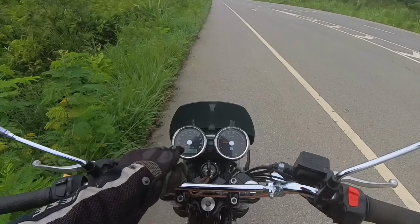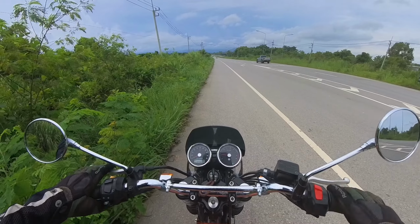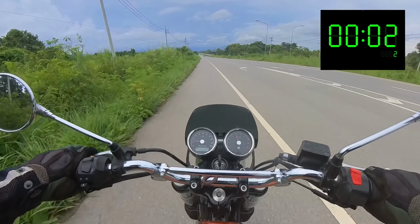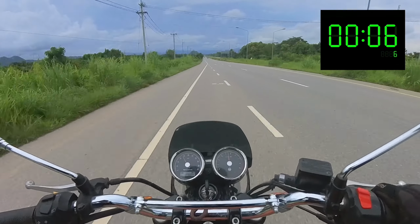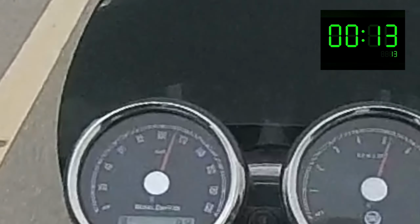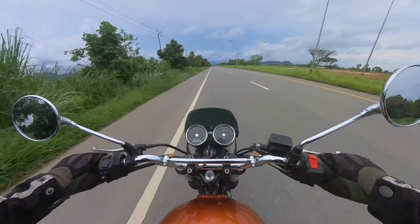Okay, we're going to try a 0 to 100 kilometer per hour test. I'm going to try and time this. So here we go. 3, 2, 1, go. Because the bike reached 100 kilometers per hour easily, I just kept it going to 120, which it comfortably did. Later on, we'll do the same test with the Meteor 650.